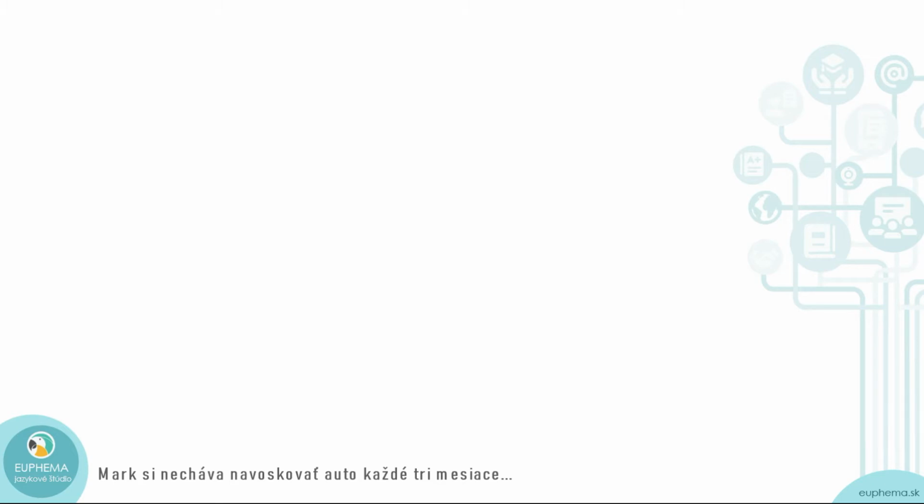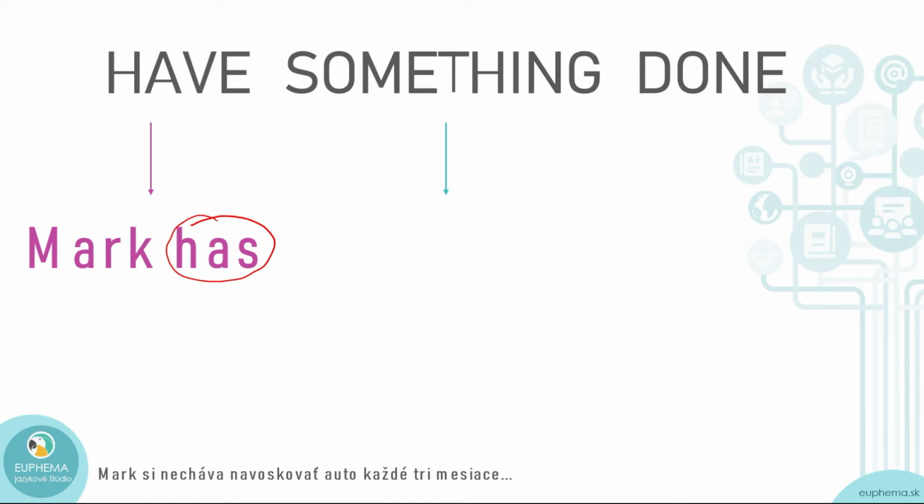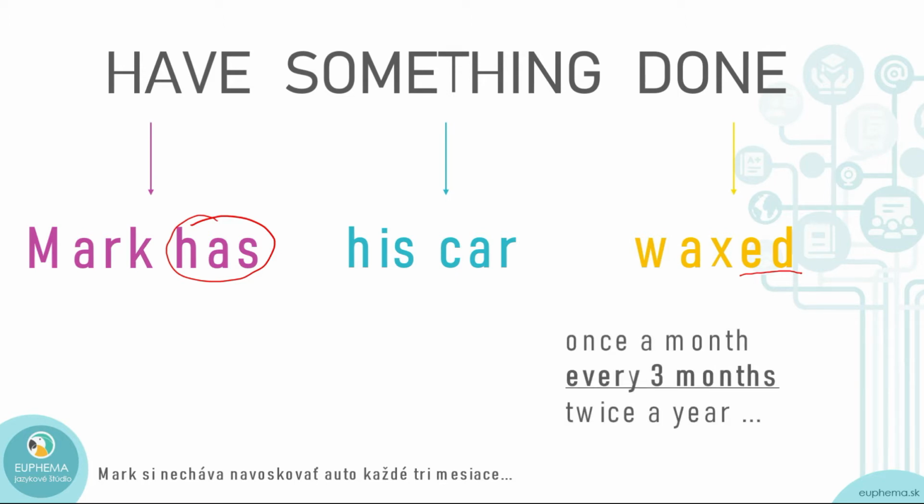This time we will change the person. At the bottom of the screen, you can see the Slovak sentence. So let's start with Mark now. Not I, but a different person, Mark. So Mark has, as it's a third person, we have to put not have, but has. Second, you have to put something. In this case, it is his car. And finally, the past participle of the verb wax, which is waxed because it's a regular verb. So the only thing you have to add there is ed. All right? Mark has his car waxed. And finally, you can also add how often he has his car waxed. Let's say every 3 months.